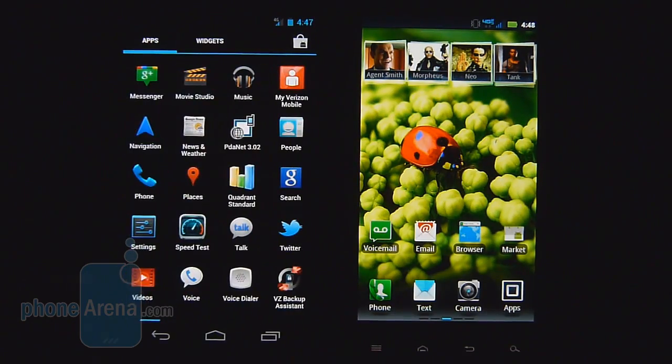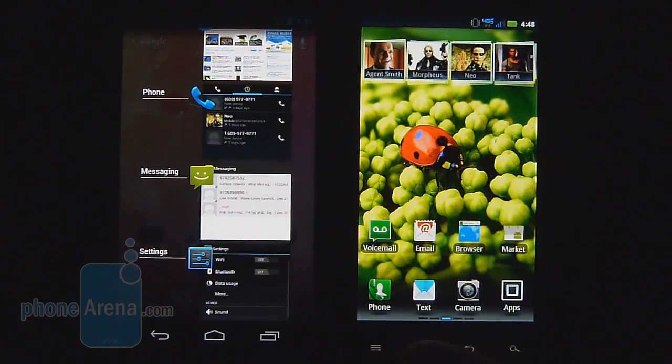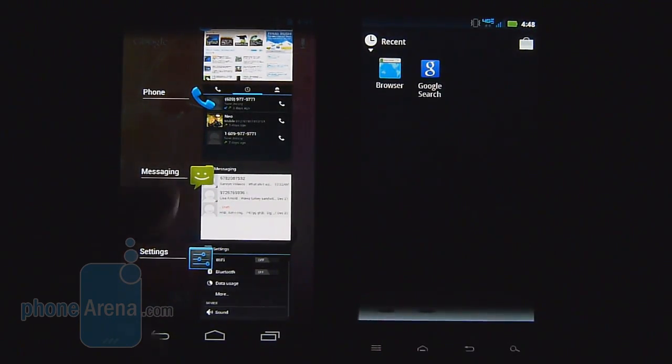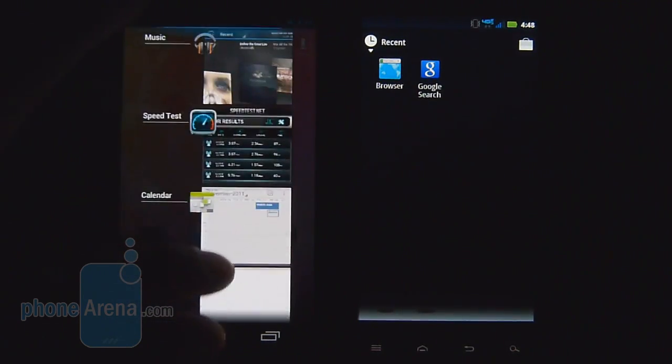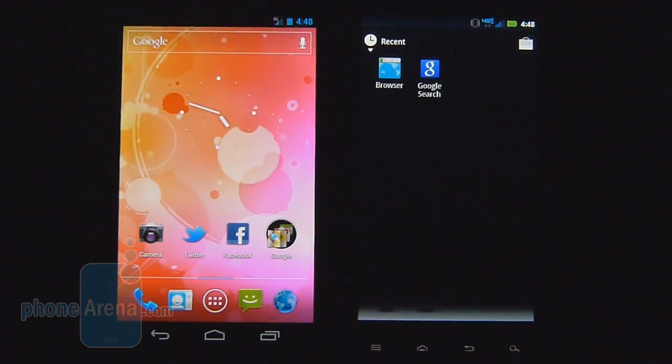You have things like a new face unlock feature to unlock the device. You have an easier way to actually multitask or switch between programs with the quick task menu bar. And overall, it's just a pleasure to use just because it's the latest and greatest.